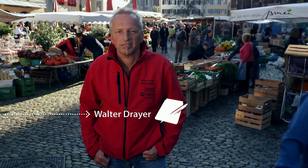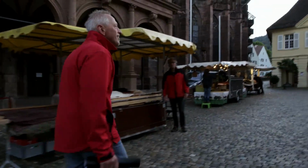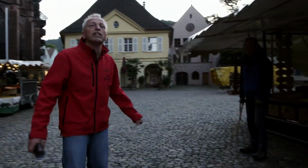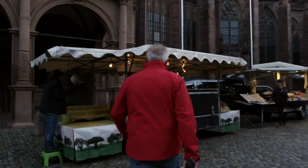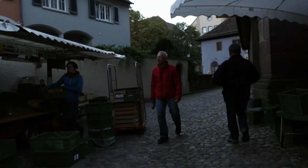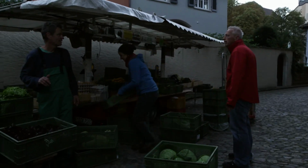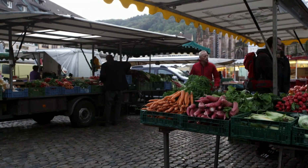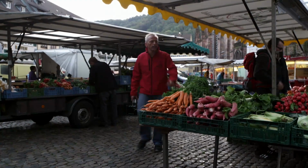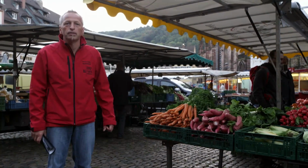For Walter, managing the market is about much more than simply reinforcing the rules. Good morning. Has everyone got their spot? There's a bit more room today, huh? We put the flowers a bit to one side, so now the passageway is all clear, all right?